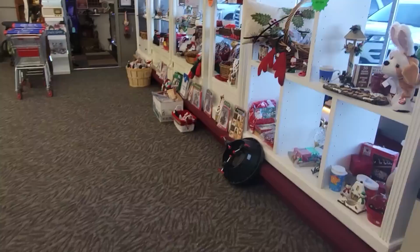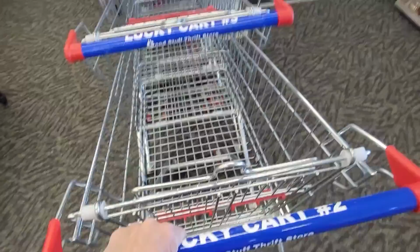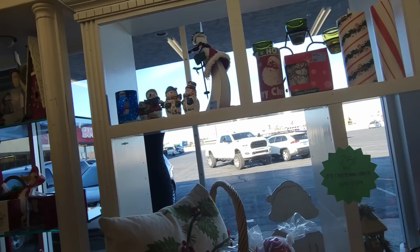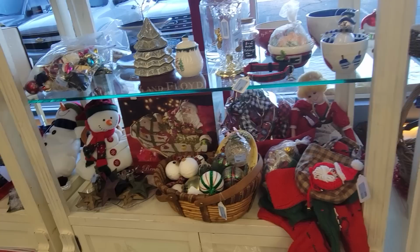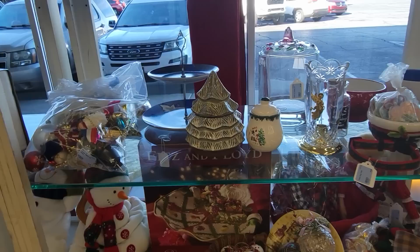So let us get a lucky cart. Ooh, lucky cart number two. We still have a lot of Christmas stuff. And Christmas is 50% off this week, so that'll be fun. I do love that cookie jar. That was something I had actually purchased long ago for personal use, and then I never ended up going that theme at my house.